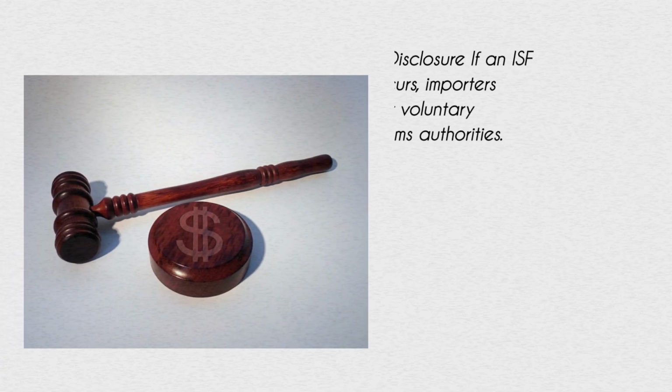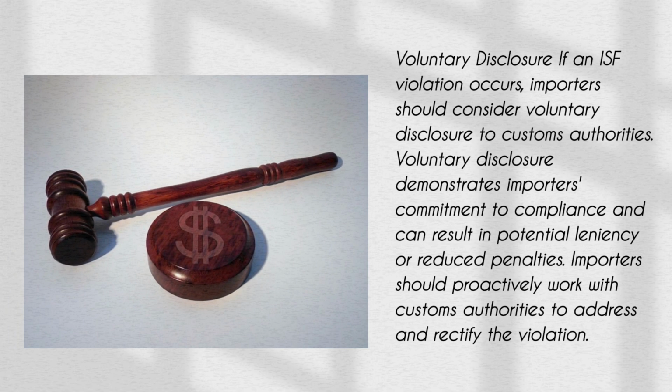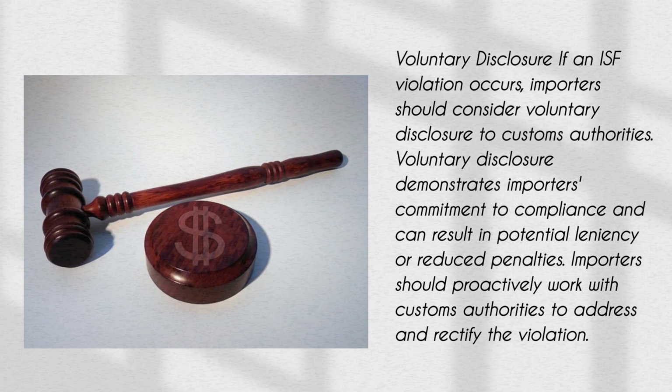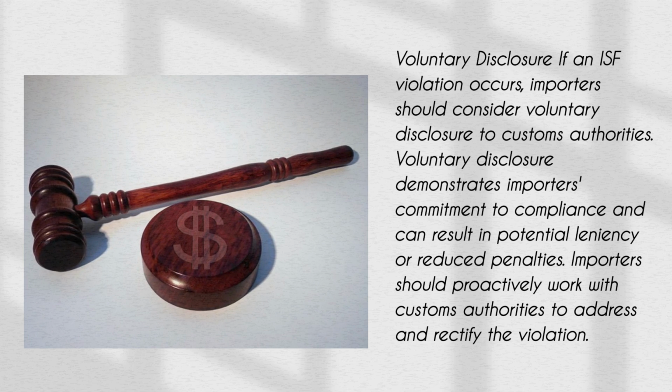Voluntary disclosure. If an ISF violation occurs, importers should consider voluntary disclosure to customs authorities. Voluntary disclosure demonstrates importers' commitment to compliance and can result in potential leniency or reduced penalties. Importers should proactively work with customs authorities to address and rectify the violation.